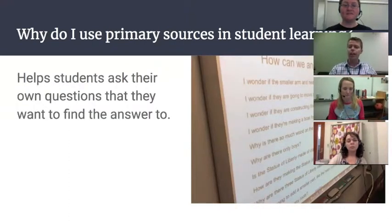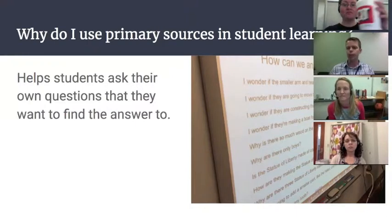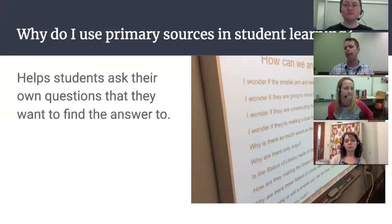Another thing that I love is that analyzing a primary source helps students ask their own questions. And most importantly, they are questions that they want to find the answers to. So these questions that you can see from this photograph are all questions that students had after analyzing a photograph of people who were constructing the Statue of Liberty. All kinds of wonderful questions, and we parlayed that into our research, and this is at second grade, on the Statue of Liberty and how it was constructed and how it came to be. It's looking at it as an American symbol, but the story of it actually coming into being.